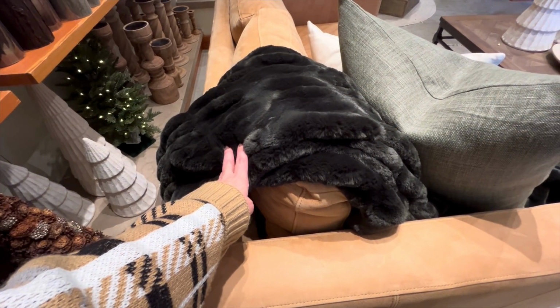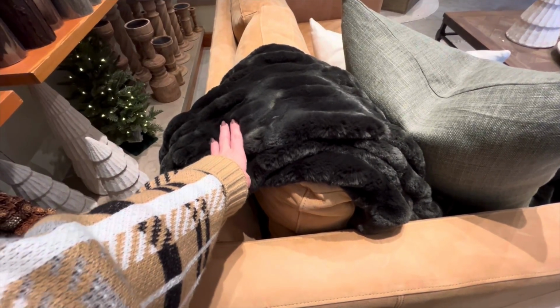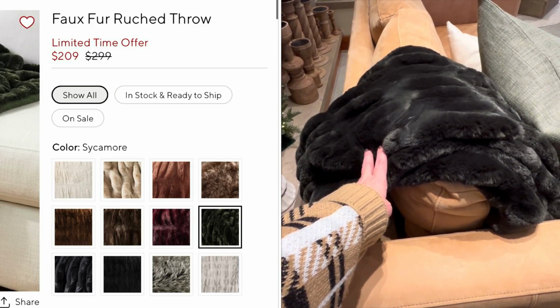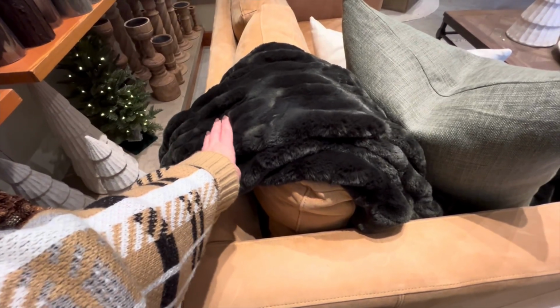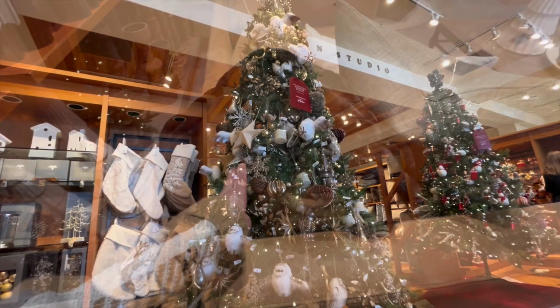I love this color on this blanket by Pottery Barn. It's very expensive, so if you want an even softer blanket for less money, I'm going to insert my favorite one from Target right now. And if you watch my videos, you already know which one it is. But I think this one makes a great gift. But if you do want to get someone a luxury gift, wow, this green one is just fantastic.